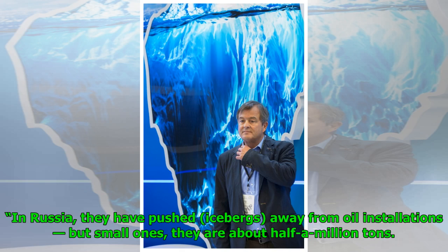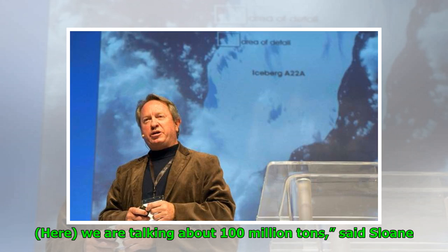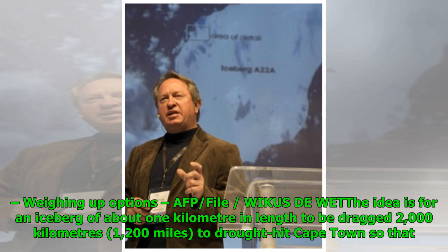In Russia, they have pushed icebergs away from oil installations, but small ones, they are about 500,000 tons. Here, we are talking about 100 million tons, said Sloan.